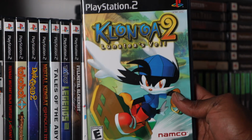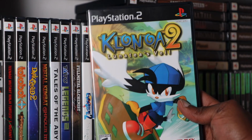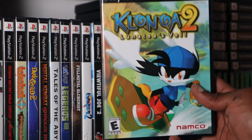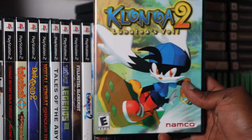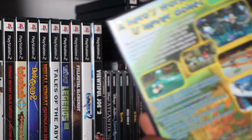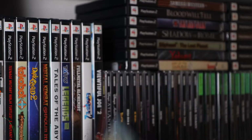Next up, you have the classic Klonoa 2. Who could ever forget Klonoa, let alone Klonoa 2? So this was one on the PSP that I wanted to get. I don't really get a lot of cutesy games like this, but Klonoa is the exception just because of how much of a classic it is and how great the gameplay is. So wanted to snag that up on the PSP. PS2 rather. Pretty clean copy.